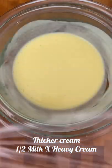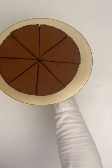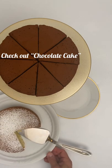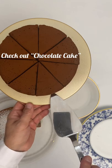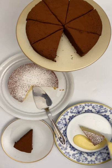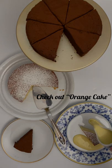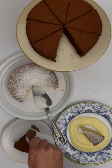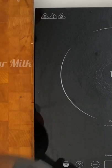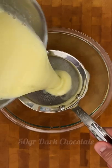If you want it to be thicker, you can substitute half the milk for heavy cream. The next day, the cream will be ready. Perfect as a side to a good sponge cake. For the chocolate creme anglaise, increase the amount of milk to 350 grams and add 50 grams of dark chocolate at the end.